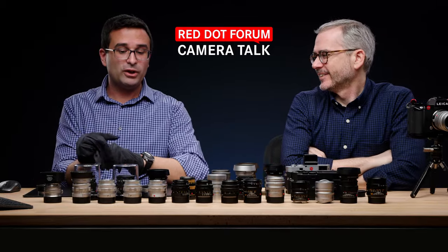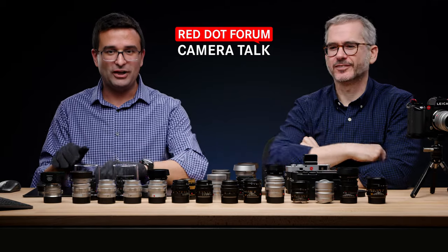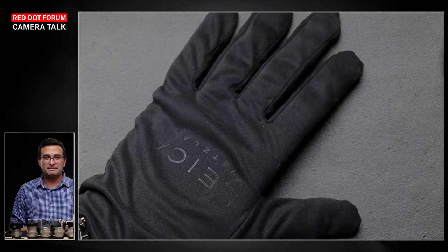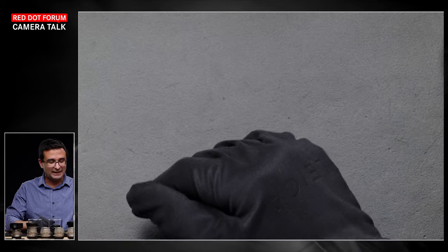Check this out. I brought two, and they're two lenses that I just adore. So by the way, I just have to point out, just hold your hands out because it's very cool. They don't have the close up. Yeah, get the close up because this is cool. These are Leica gloves. There's the watch. We'll talk about that.